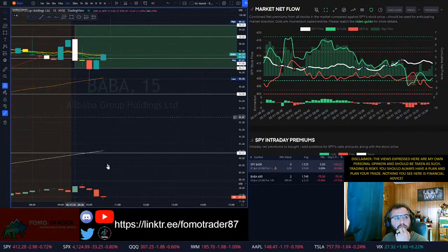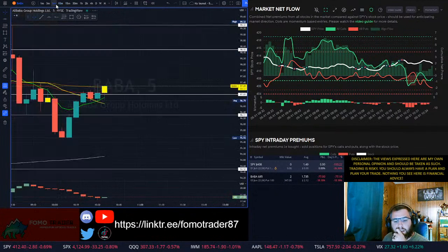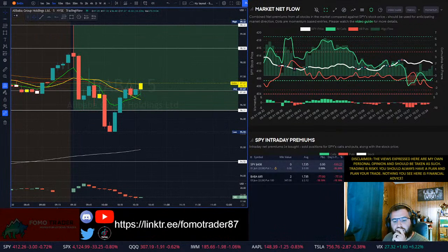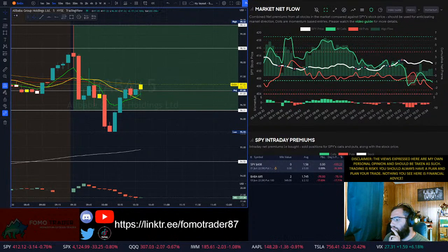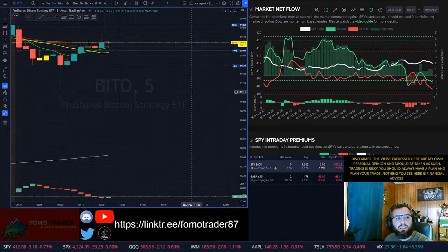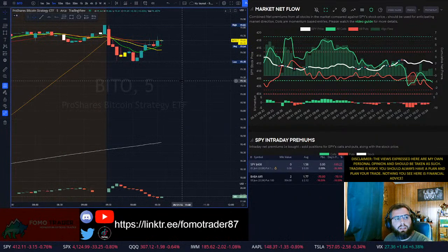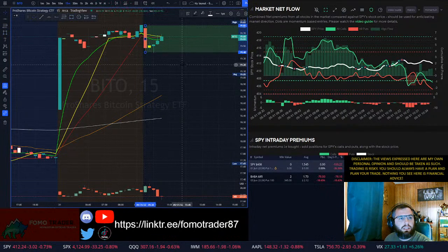BABA looks to be moving up a little bit. Currently down 18%. You've got some BITO calls up a couple hundred percent. BITO is the Bitcoin ETF. So, but it is also inside the ORB. So this is just boring price action.